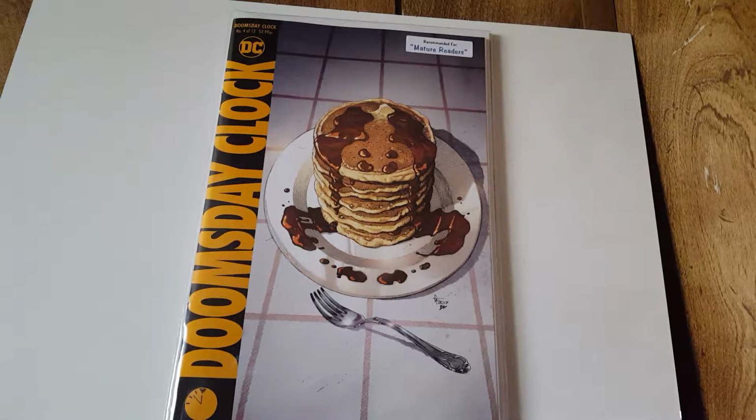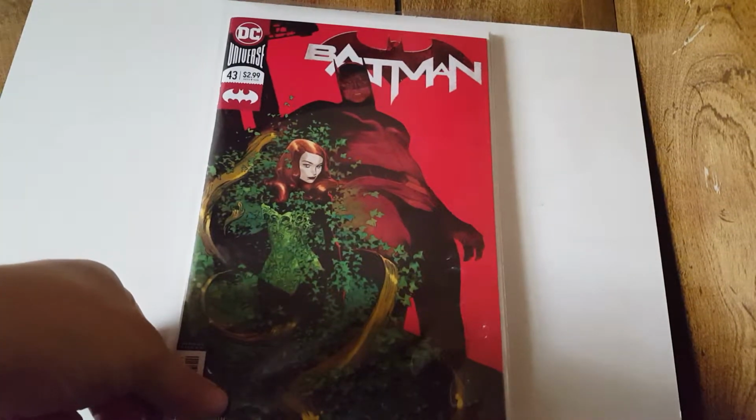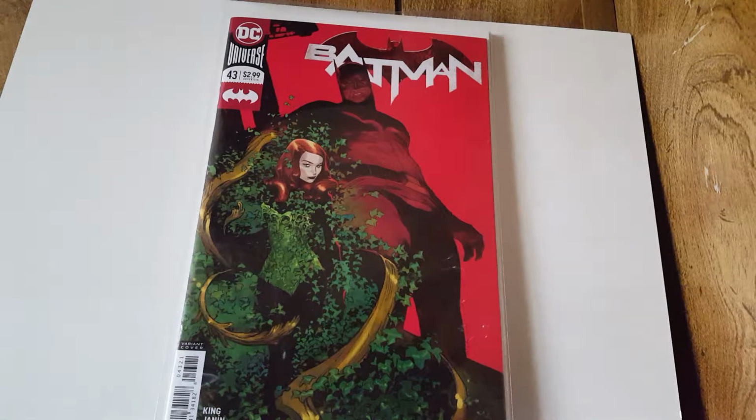Next book, Batman issue 43. And this is mainly the only series that I've been reading since the beginning. And I'm probably like 4 or 5 issues behind still from the last one that I read. I just pick it up every couple of weeks when it comes out. And yeah, Batman's one of my favorite characters, obviously, besides the Turtles. I really like the cover, the blend of red and green.